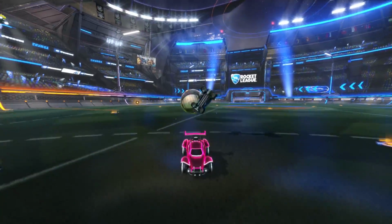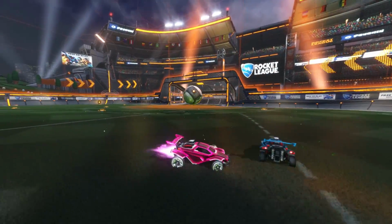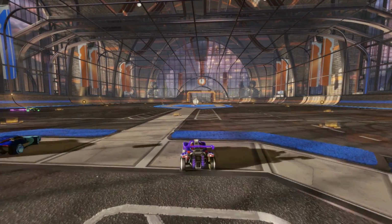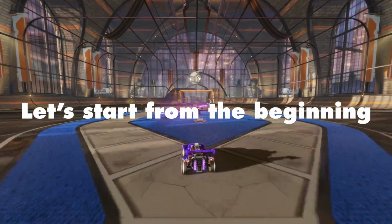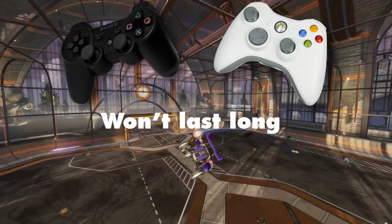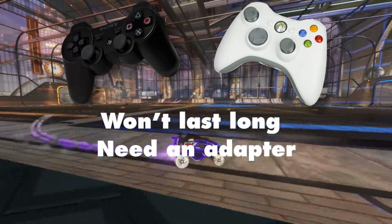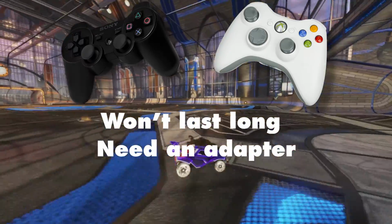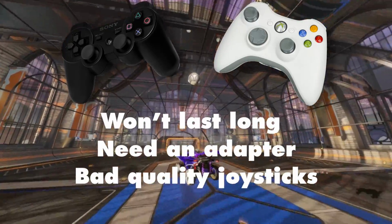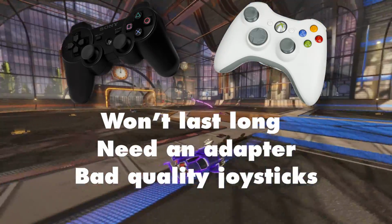If you're finally choosing to play with a controller, that's actually what I used to do. Remember, I've just said how many controllers I've broken playing Rocket League? Well, let's start from the beginning. Old controllers and cheap controllers won't last you long. Old controllers like Xbox 360 and PS3 controllers will need some sort of adapter to use them on a computer. And it's just incredible how little time their joysticks have lasted in my hands.